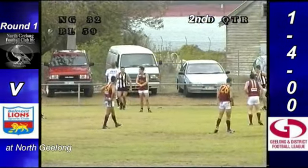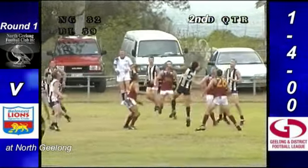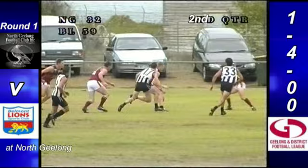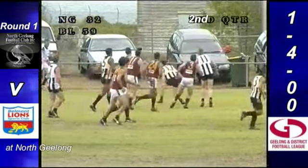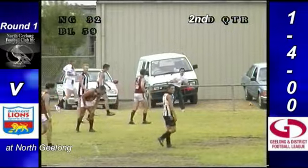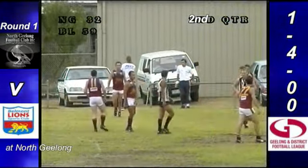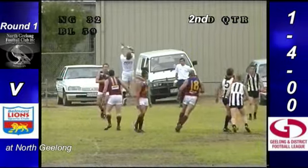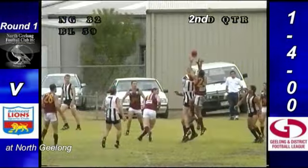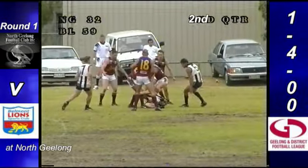Half-forward flank for the North Geelong Magpies. In comes the ball. Well, Sid Jones, the only player to go for the ball, taps it forward, but it's good work at ground level there by the Belmont Lions through, looks like it might be Allen back on the ground and out of bounds. Not on the full, so we'll have a throw-in between wing and half forward. Cousins from the back, takes the ball out of the air, can't get clear, however.